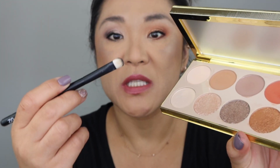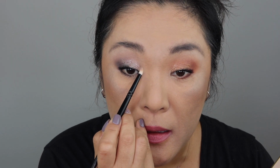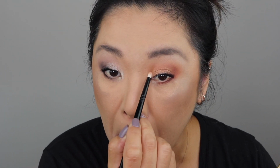Okay, let me go ahead and put on my mascara and I'll be right back. Okay, I forgot to do an inner corner highlight, so I'm just gonna, well, that's the wrong brush. I'm just gonna take a little bit of this white and put that on the inner corner again. And bring that in. This is my second eye look. I'm loving it. Okay, let's talk about this palette.